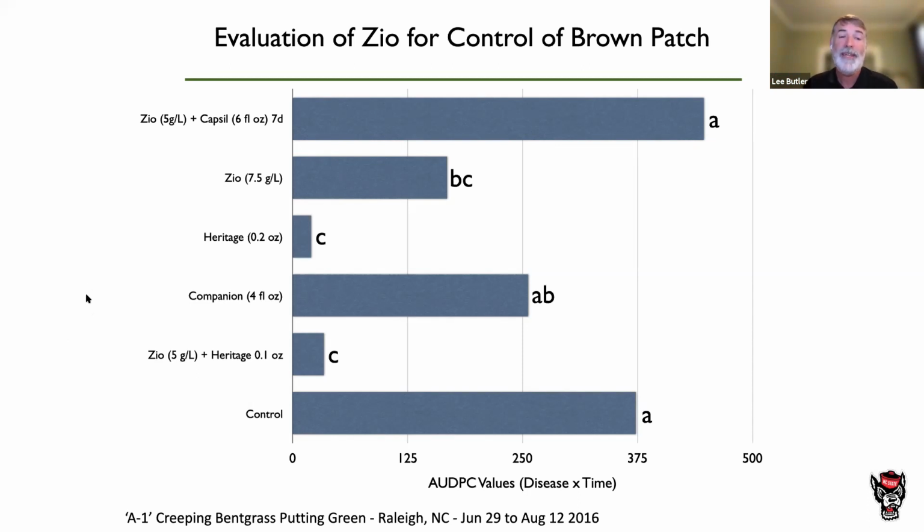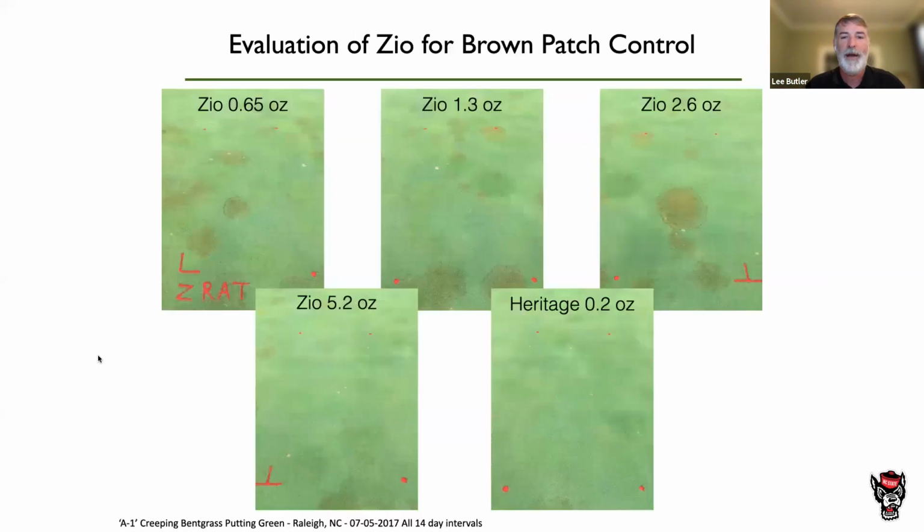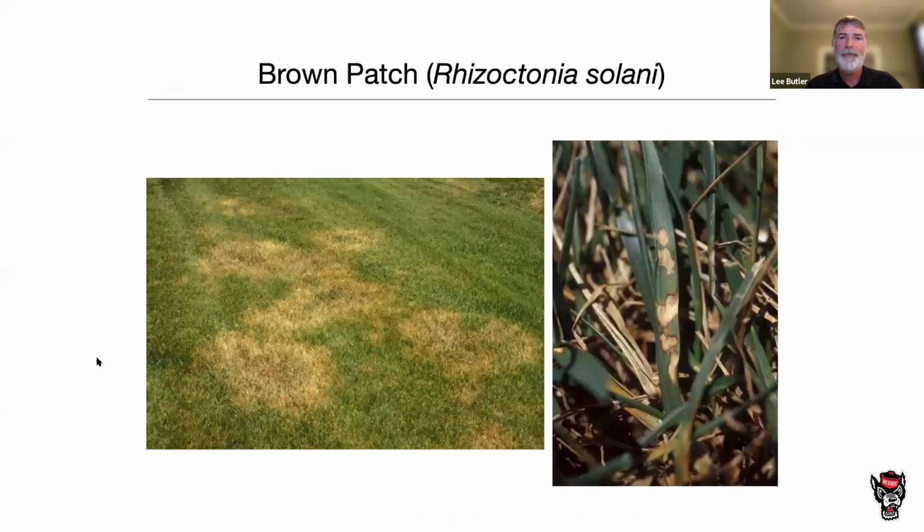And we've seen it actually give decent control of brown patch. It's not as good as the industry standard Heritage, but it does give some suppression, right? And that's just a photo showing that, all right? So back to that just real quick. So that is out there, and it does work somewhat good.